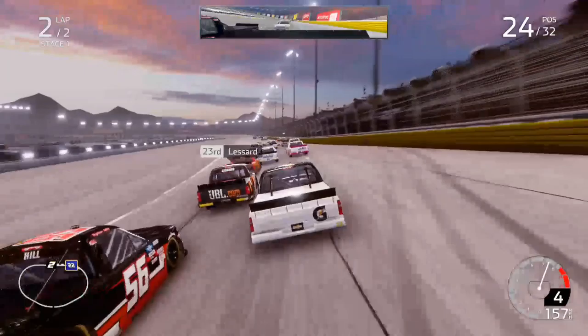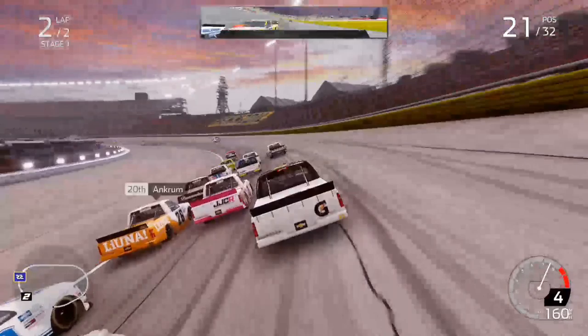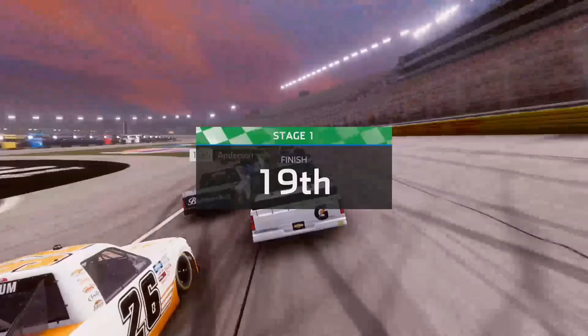As we're racing up here at the end of stage number one, we're battling in 23rd, going to 22nd. And yeah, looks like this car is really decent. Probably not even a top 10 car, but we'll have to see where we are going to finish heading into the next stage. Probably going to be 19th. I want it to be 19th because I want to start on the bottom. So anyway, guys, I'll see you when we head into stage number 2.